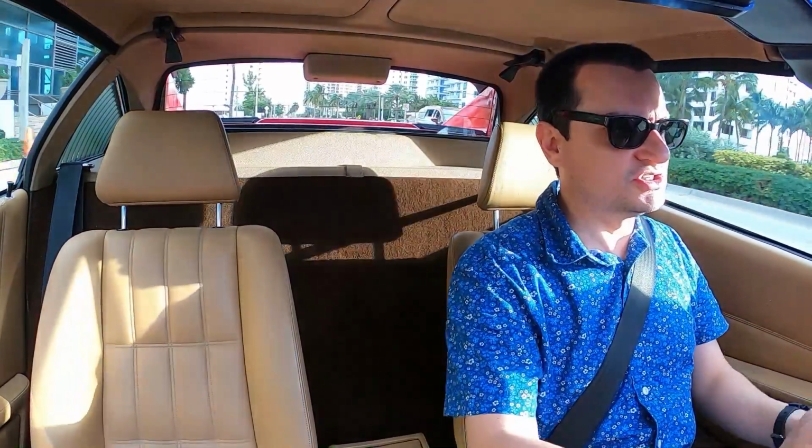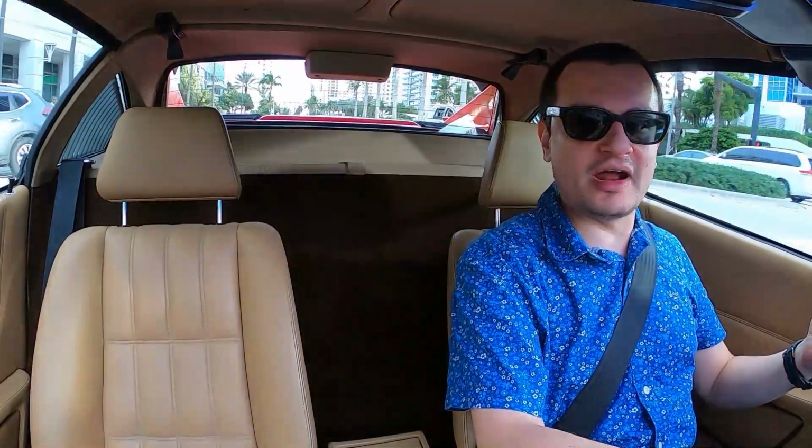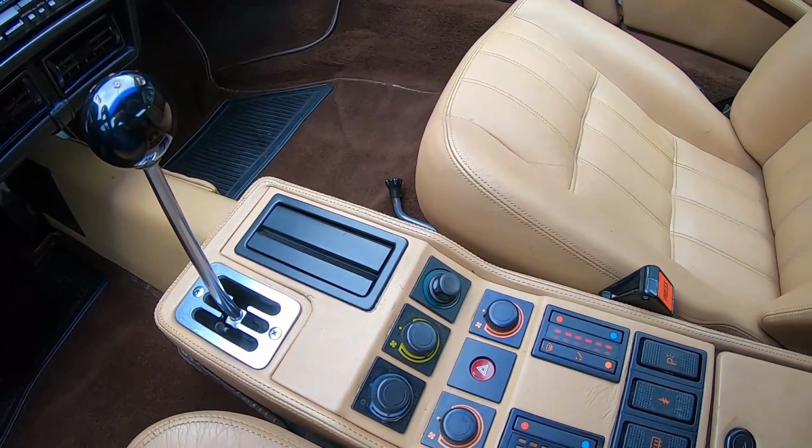The gear shifts are easy. The clutch operation is light and it's precise. You know exactly where the grab point is. It is absolutely amazing. It's one of the best shifting cars that I have ever driven.